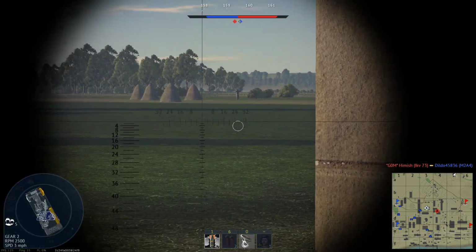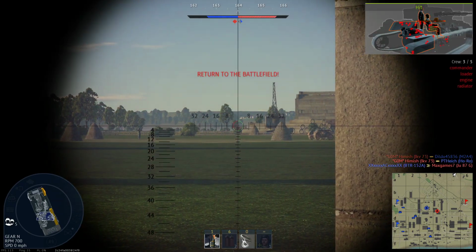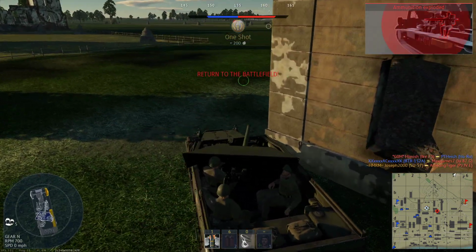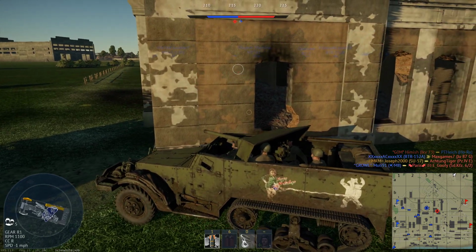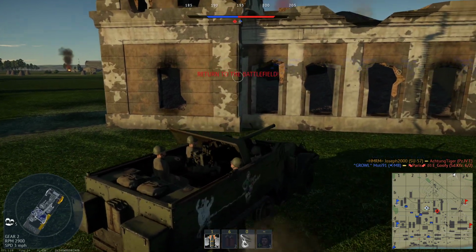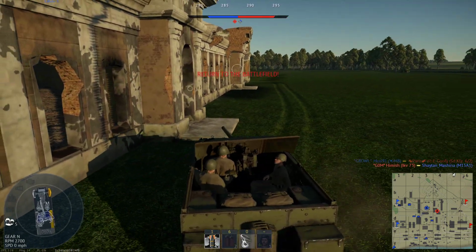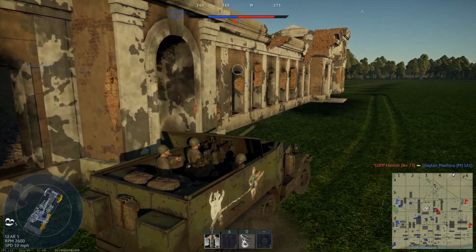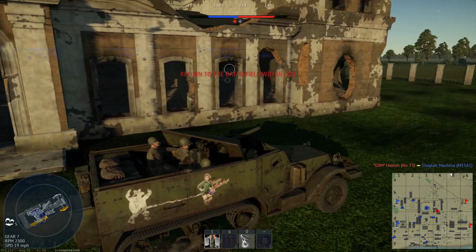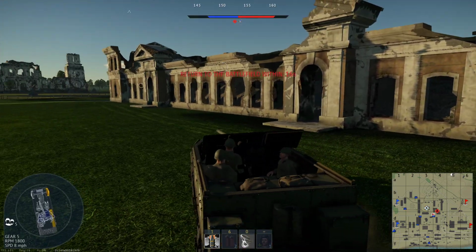Okay. Forgot to mention about the gun traverse, it only rotates about 45 to 50 degrees off the frontal portion of the vehicle. So that is a minor drawback. That's why I was unable to get the disabling shot on the transmission of the Stug. Just gonna go check my flank, because I don't think we're alone. And we'll quickly spin round. Okay, we are clear. Good.